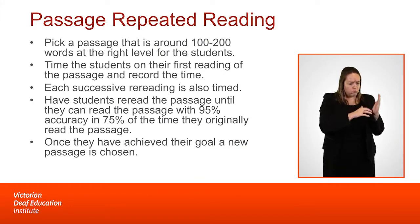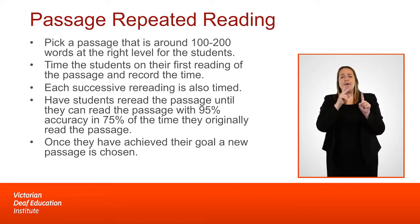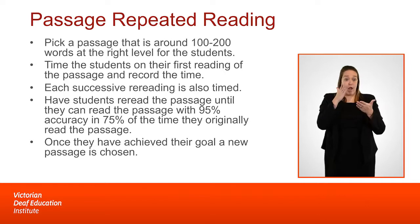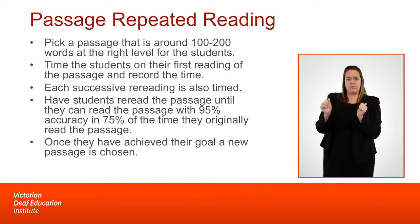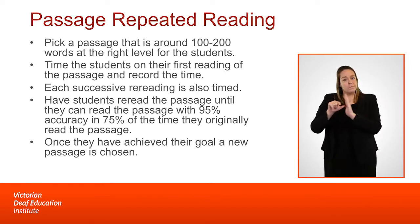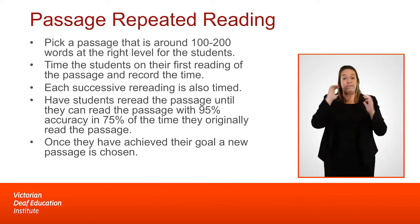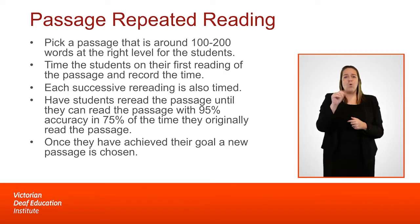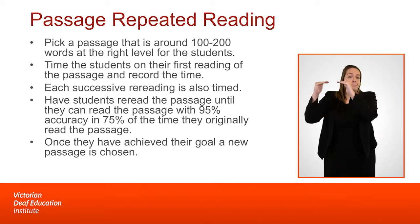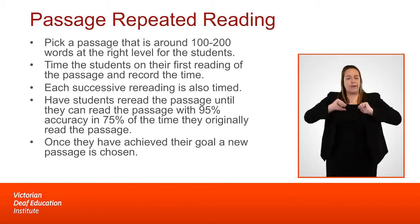get better. So when you are creating the materials yourself, what we want to do is pick a passage that's between 100 and 200 words that is at the right level for students. And that's an important part, being able to use accurate assessments so that you know where the student is at. Time the student on their first reading of the passage. And then each successive rereading, we're going to time them. And then what we're going to shoot for is, once they've reached their goal of 75% or 95% accuracy between there, then we're going to move on to the next level so that they're practicing something that is a little bit more complicated.